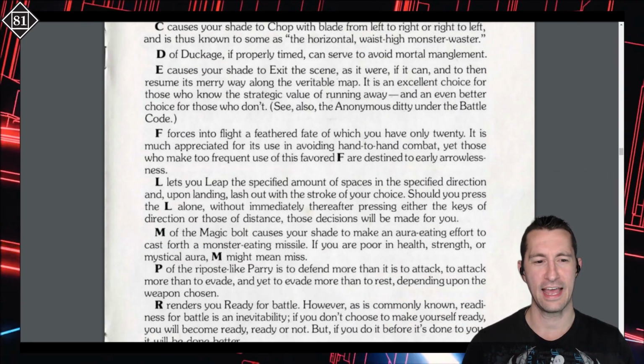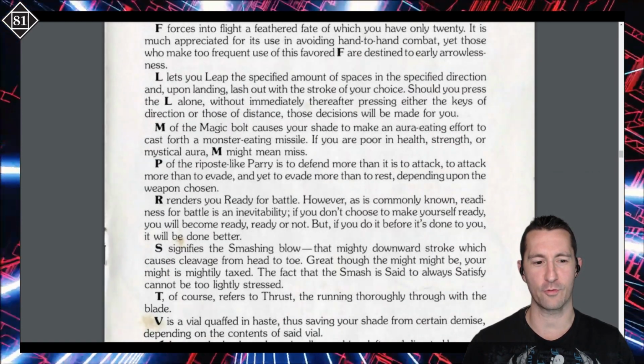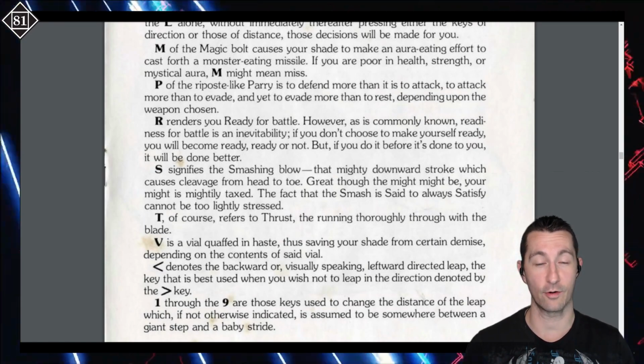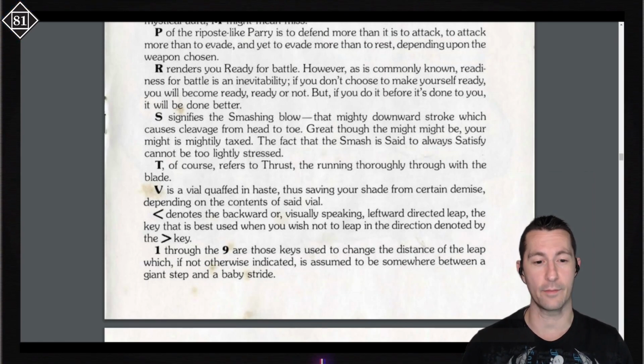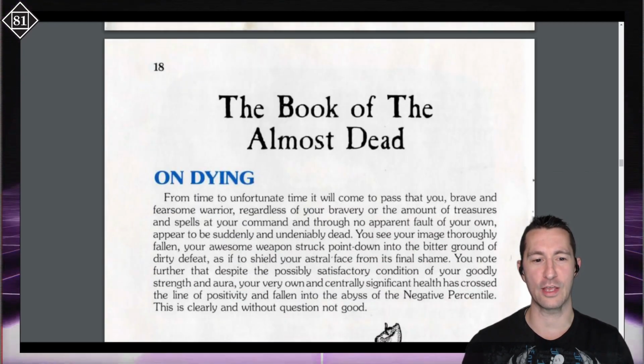That's shooting arrows. L lets you leap. M is magic. P is parry. R is ready for battle. S, smashing. Wow, all this is just for the battle scene, or the commands you can do for the battle scene. So think about how lost you would be, or how we were on the Apple II without a manual or knowing any of the commands. Incredible. And then we have the Book of the Almost Dead.